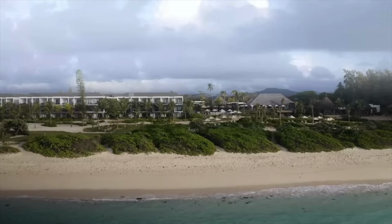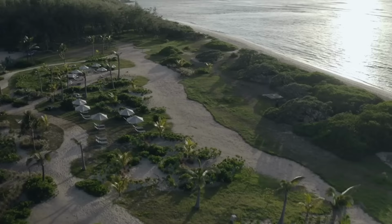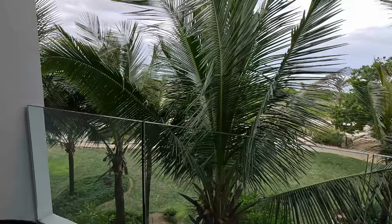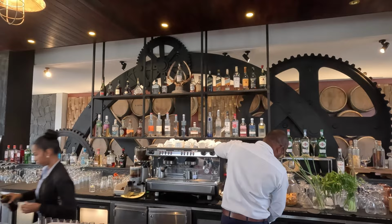Welcome to Anantara Iko. This is going to be our home for the next 3 days. This resort is built right on the beach and we got some beautiful adjoining rooms with a view of the ocean. We're very excited about staying at this hotel because they have a bunch of activities and things to do. First, we'll start with the rum tasting at the bar.